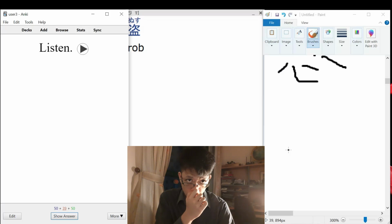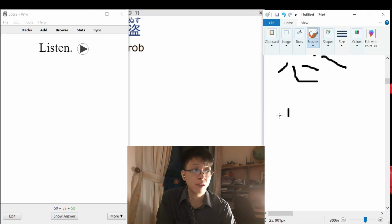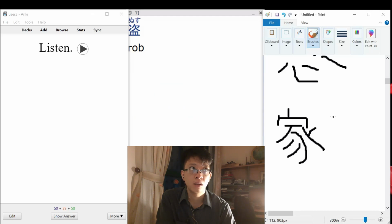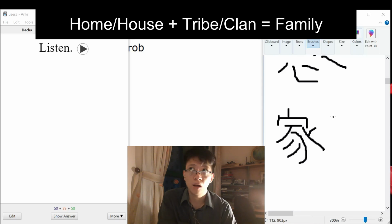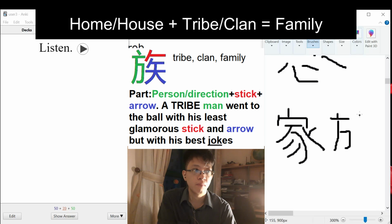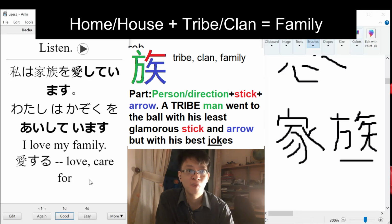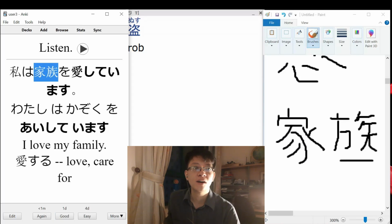Kazoku. Okay. So kazoku means family, and the first kanji is the kanji for house, home. And then the second kanji is the new kanji, and it means clan or tribe, right? Tribe or clan. Okay, let's see here. We have a person or a direction, and then we have this one here. Let's call it a stick or something, and then this one here means an arrow, right? So the mnemonic is like the tribe man with his least glamorous stick and arrow. Yeah. Got to do something to make it a memorable mnemonic. So yeah. Kazoku means family. Okay.